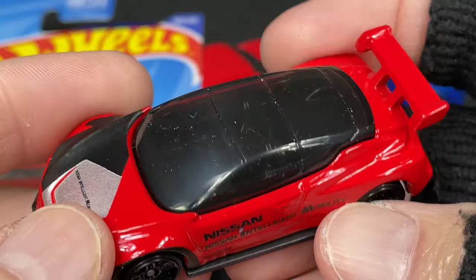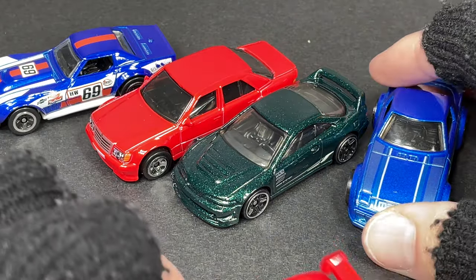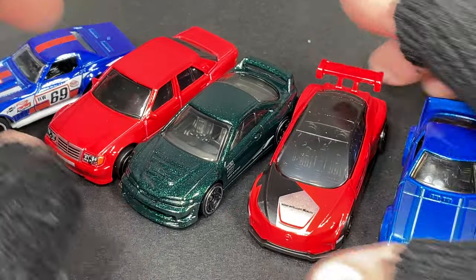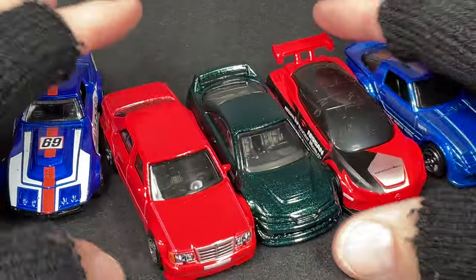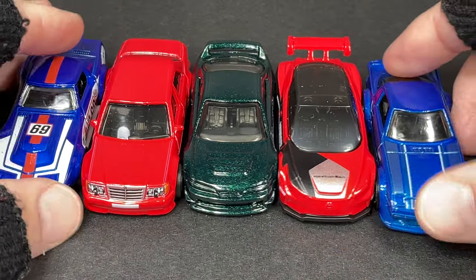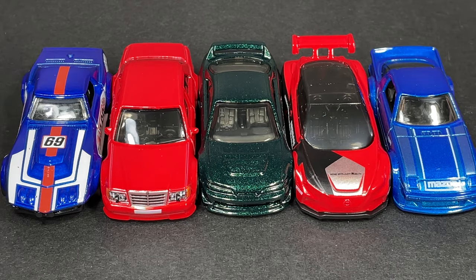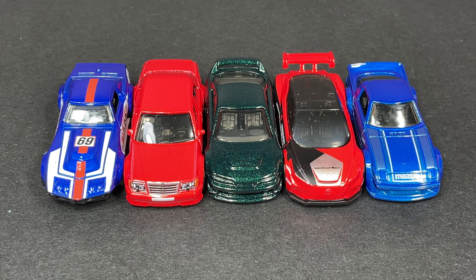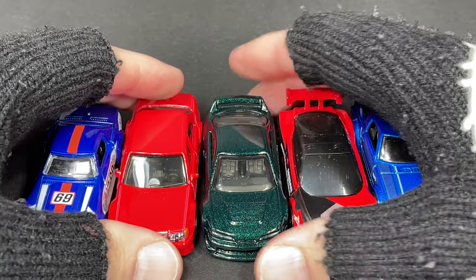The Nissan Nismo. Let's see how he looks next to all these other cars that we have so far. Wow, look at that. A couple of red, a couple of blue, one green. It's getting crowded here. These are so awesome. Man, I'm so excited to have some new Hot Wheels. Been going hunting so much, looking for Hot Wheels, looking for the new ones. And finally, they're here. Now, of course, I got there late.